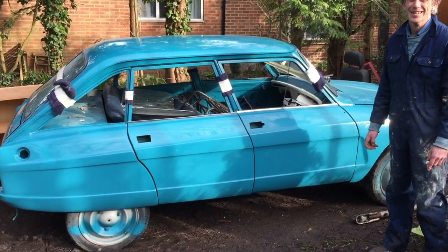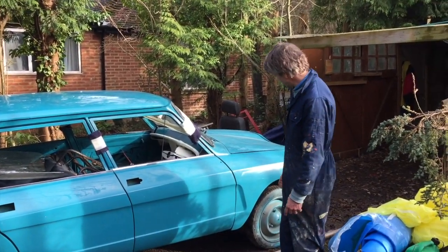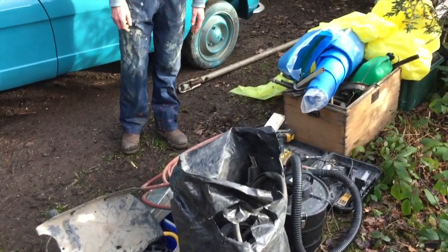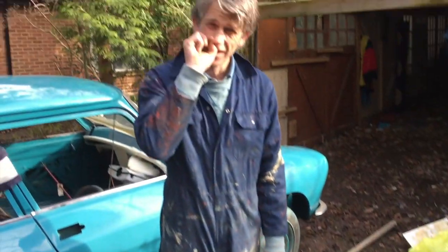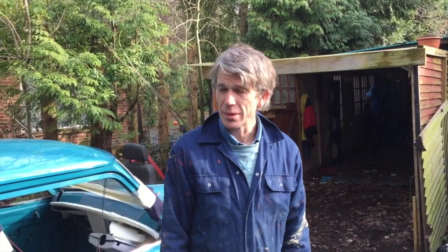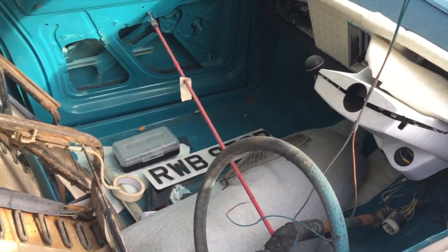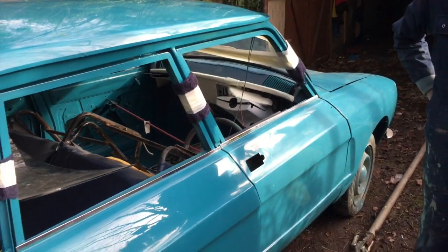Anyway, this is what we've got. We're going to get it on the low loader and get it over to the workshop. We've got boxes of bits. Got everything. We've got loads of good stuff. He's got a big project on his hands. Well, for me, this is a medium-sized project. Look at this. It's got stuff already connected. Anyway, let's get this going.